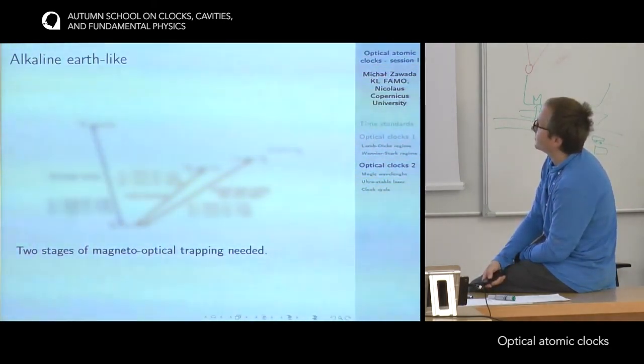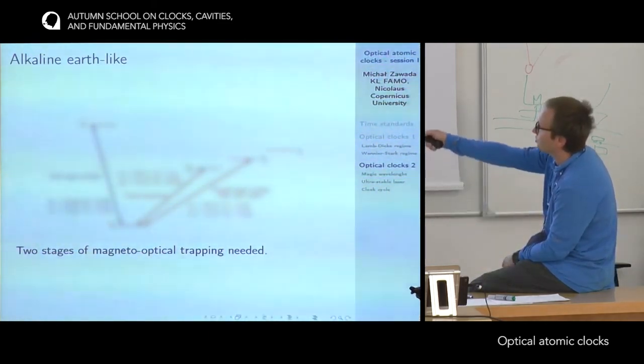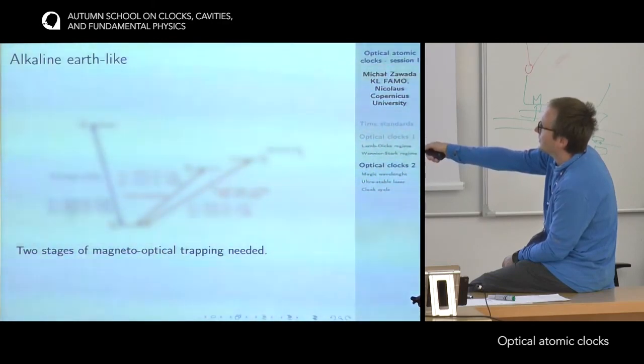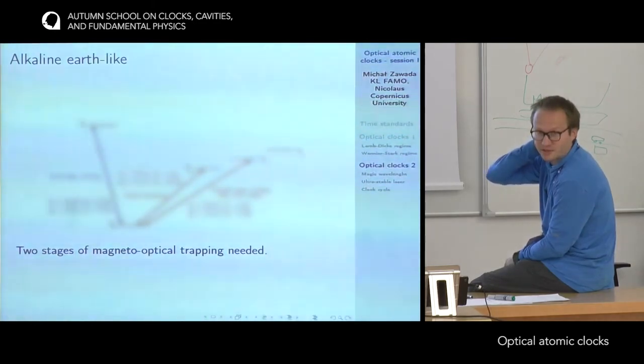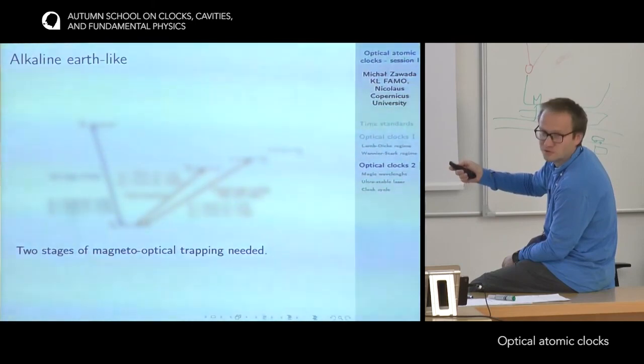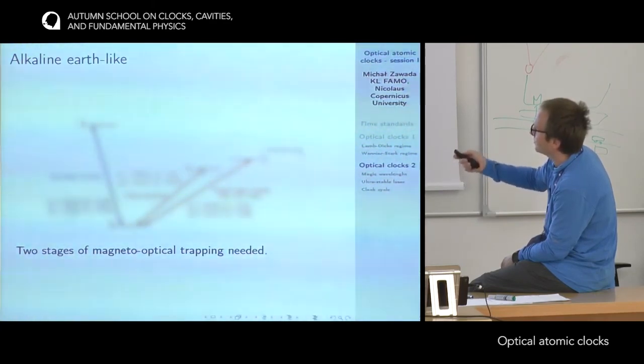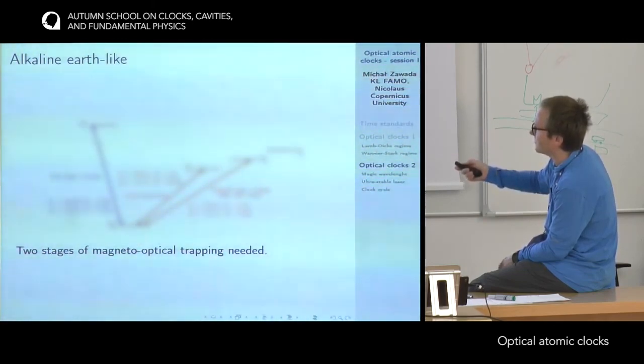For alkaline-earth-like atoms, in most of the cases, we have two stages of cooling. We first use the strong transition, the first stage of cooling. You can see that for strontium its linewidth is of the order of 30 megahertz. And as Florian told you yesterday, it can cool down to something like 1 millikelvin. And then we load the atoms from the blue MOT to the red MOT, which is made on the intercombination transition from 1S0 to 3P1, which, for example, in the strontium case is 7.6 kilohertz.